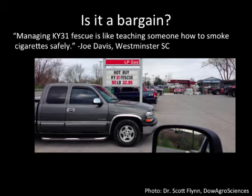This is a producer in South Carolina. Managing Kentucky 31 fescue is like teaching someone how to smoke cigarettes safely. Those toxins are always there, and Joe is one that has converted about 400 acres of owned and rented land to non-toxic fescues in a cow-calf operation in South Carolina. It's done a great job with this. So I'm going to argue that Kentucky 31 toxic fescue in pasture situations should never be purchased. That's my opinion.